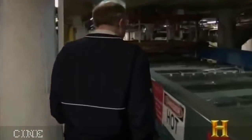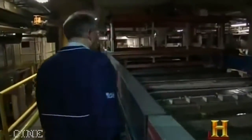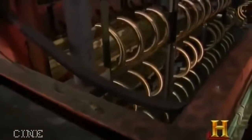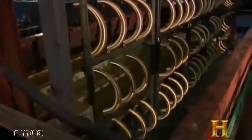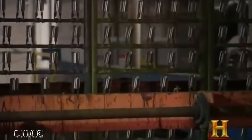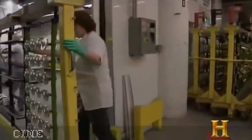In the plating area, this giant dipping rig filled with various acids, cleaning agents, and chemical compounds ensures your faucet's metalwork doesn't become a pile of rust from oxidation and corrosive hard water deposits. The entire plating operation, lending the faucets their protective layers, takes about 90 minutes. Then Kohler has to make them look nice.